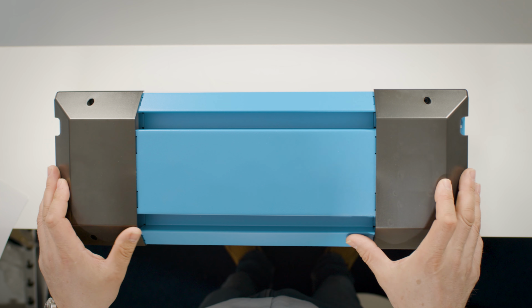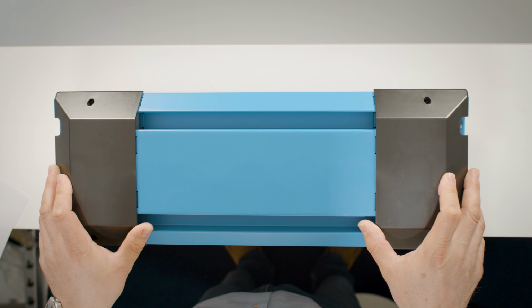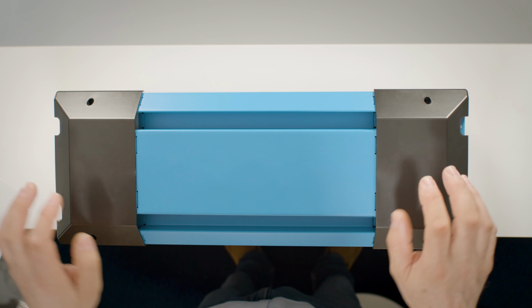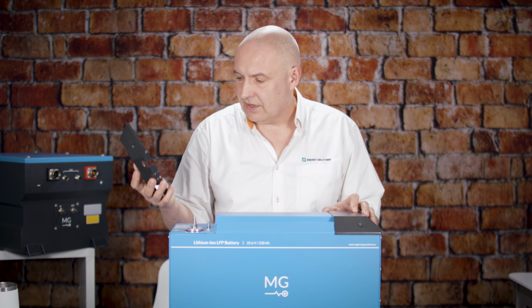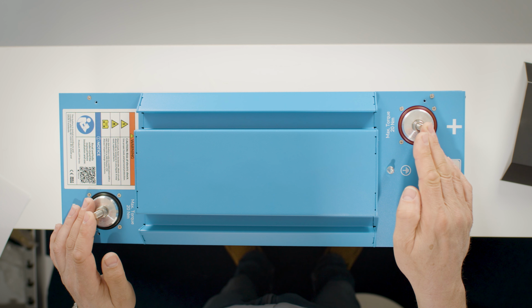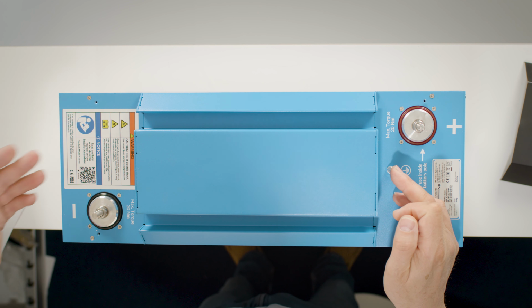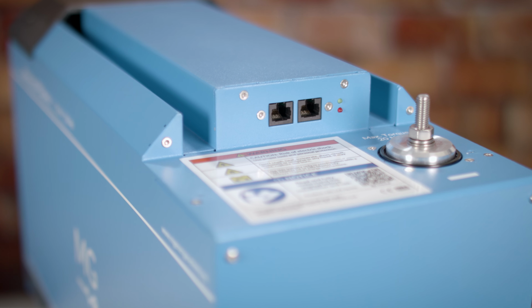All of the connection points for the LFP batteries are on the top of the battery itself, and the terminal areas are covered by these removable caps, the black caps here. I've already removed the screws, so these covers just remove once those screws are taken out to reveal our positive terminal and our negative terminal, an earthing point here, and a couple of data connections at the end of this raised center section here.